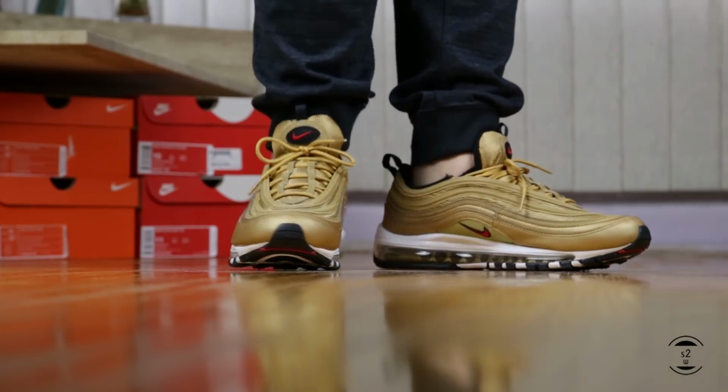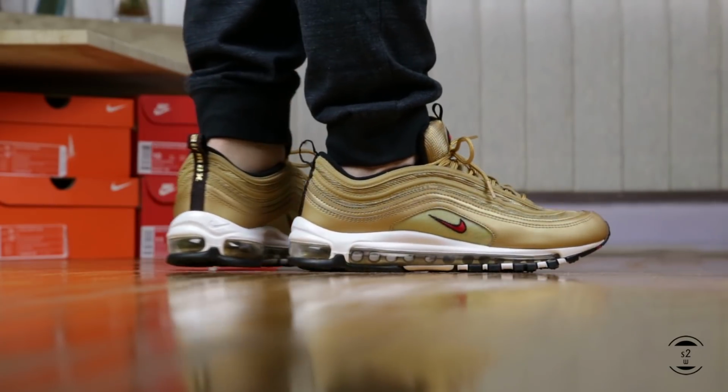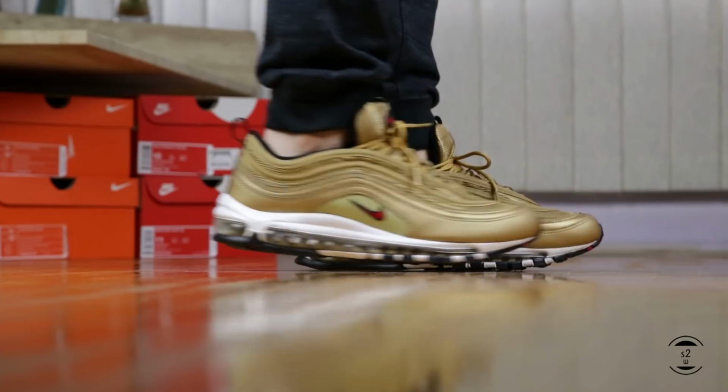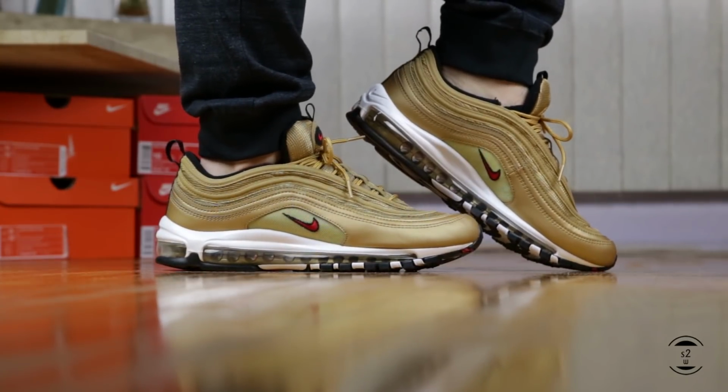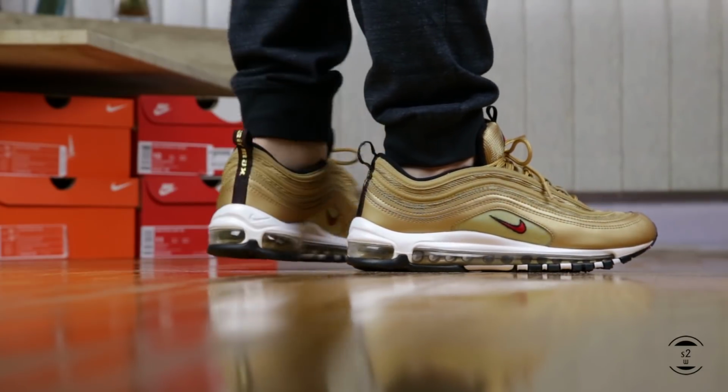For my wide feet viewers, in my opinion, these OG 97s were not as narrow as the new 97 Ultras. Maybe it's because of the bulky design of the OGs, the narrowness wasn't bad even when I had to half size down. But because these are not my optimal size, sadly I won't be wearing these during long trips.